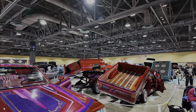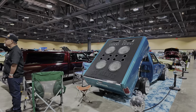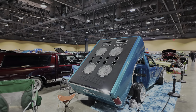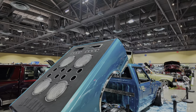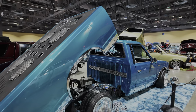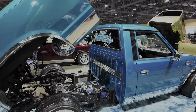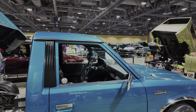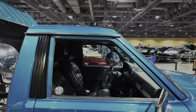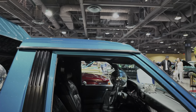Look at how they have these mini trucks staged right next to each other together. It brings a whole new meaning to speaker box. I'm over here with the box under my bench seat in my truck. Look at this setup. Nice. I don't know if you can see all the glitter in the paint. Disco ball. Look at the crown.